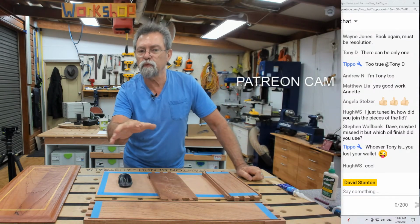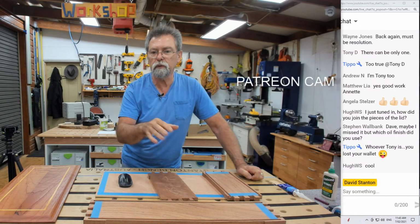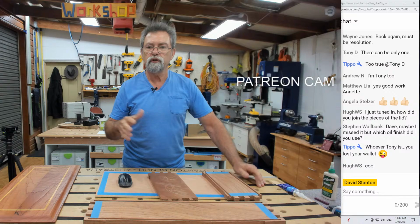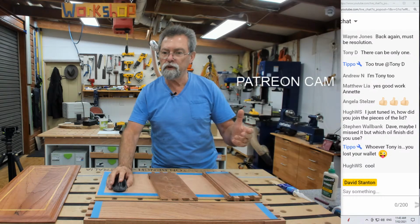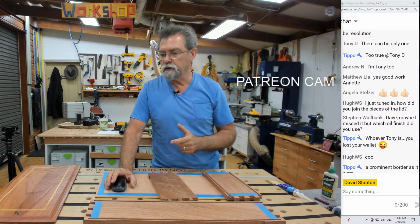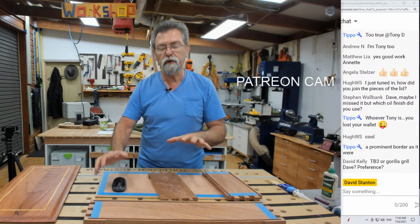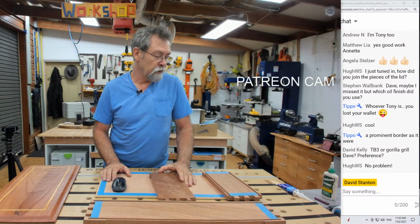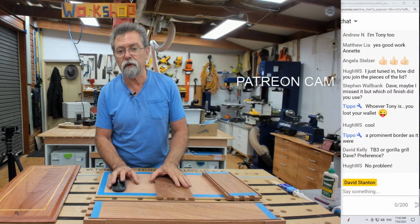Okay, I wasn't wanting to be rude at all, Hugh. It's just I want to do this glue up, and I haven't really got time to go back through everything. Maybe I missed it, but which oil finish? I use Liberon. So Liberon finishing oil is what I use. And look, I may even do a video on how I built this box. And I might just do a brand new box and go through the processes.